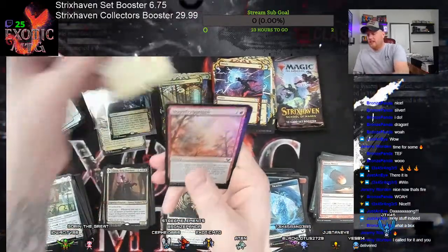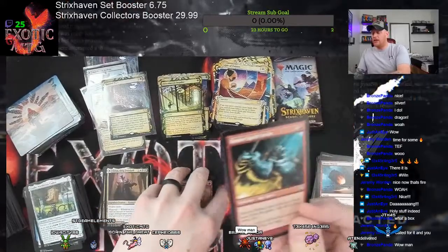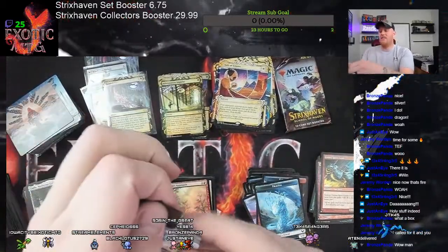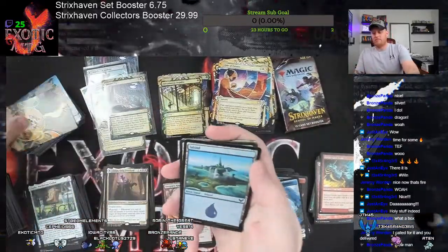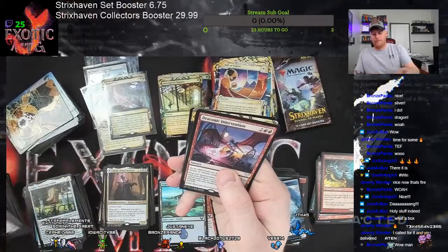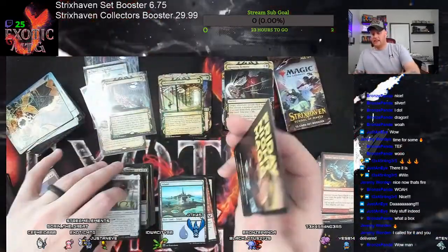Gift of the Estates. Oh, another foil. Oh, what a pack. Money, money, money, money, money. Dragon's Approach. Like I said, that's a couple dollars for the foil. Simian Spirit Guide. List card. Man alive. I feel quite alive after this pack. Agonizing Remorse, a foil, Cody. Okay, that'll sell. That'll sell.